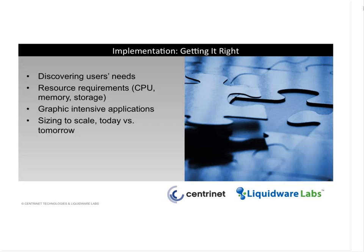Unfortunately, things change: users change, applications change, application requirements change, business changes. So in order to continue to be effective with that monitoring, we need to ensure that we're ready for what tomorrow has to offer, matching today and ensuring that we can scale to meet tomorrow's needs.